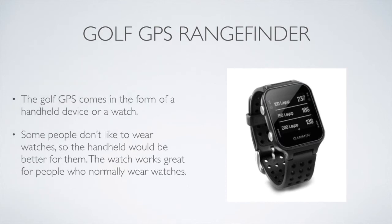And basically the golf GPS comes in 2 different forms. One's a handheld device and the other is a watch. Some people don't like wearing watches, so the handheld will be better for them. But the watch does work great for people who normally wear watches and are used to that.